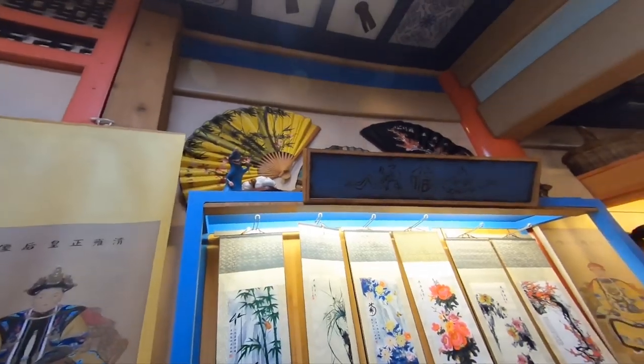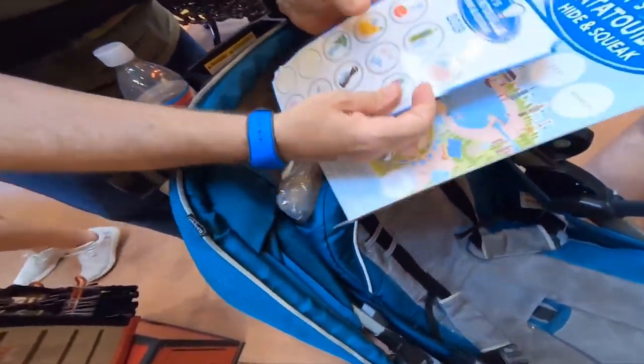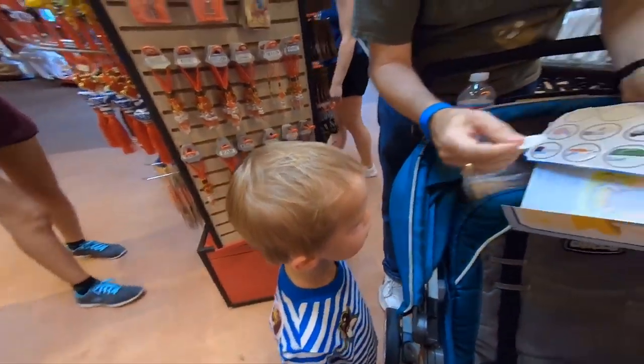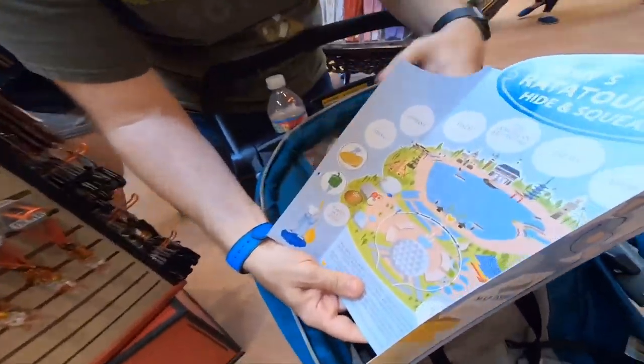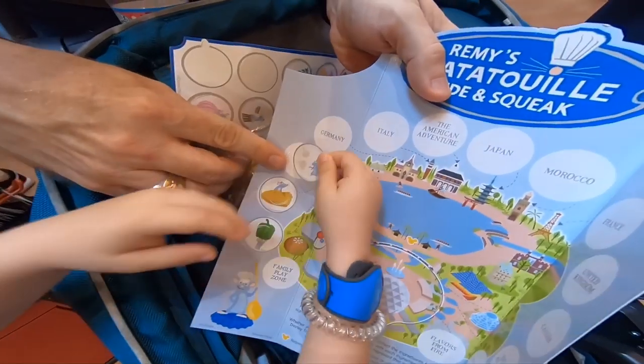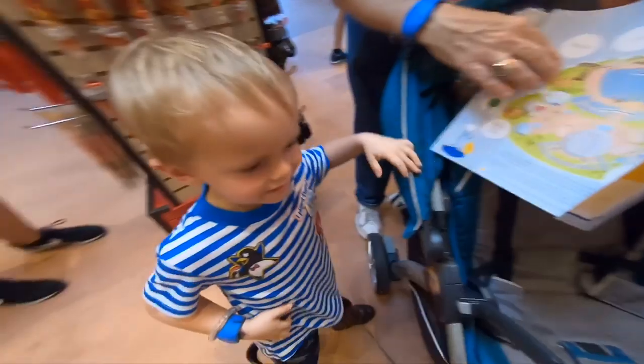Well, let's get our map. Let's get the stickers out. Let's get our map and we'll get the garlic. It's garlic. We found Ratatouille. So it's the third Ratatouille. Yeah. Okay, so he's gonna go on China. It's right here. Awesome. Good job, Bruce.